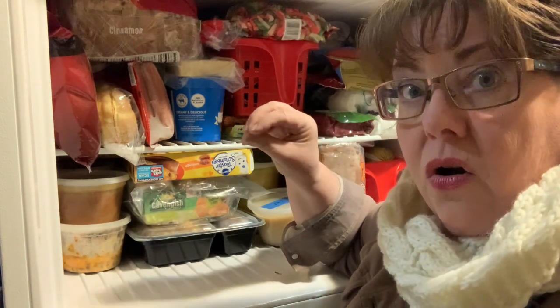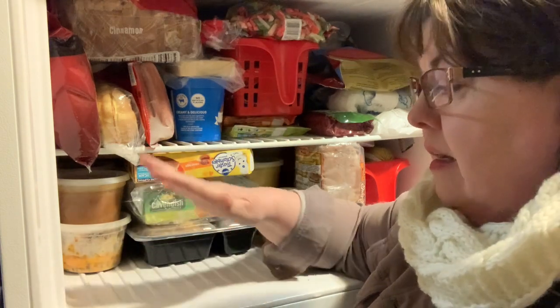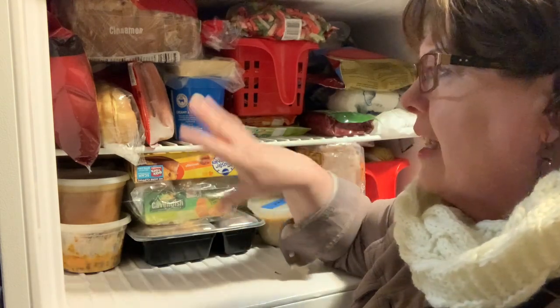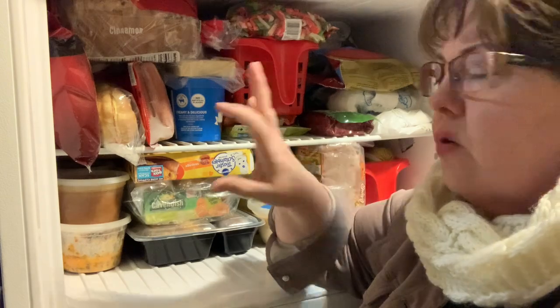Okay, so what I've done in my freezer is I pretty much took everything out, and I took alcohol wipes and wiped out the entire freezer, made sure it was clean, it's germ free, and just get all the debris out and all the bits and pieces and crumbs that come out when you take certain things out and so on and so forth.